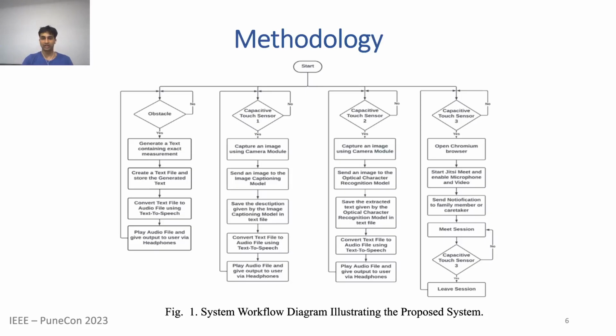The third button is for video calling. After clicking the third button, the blind user can call his friend for navigation, or in case of an emergency, if he wants to talk to his friend, or he wants help from his friend to navigate through a particular situation.